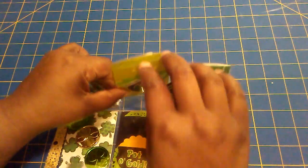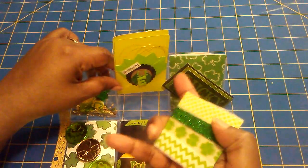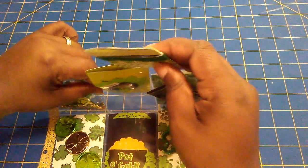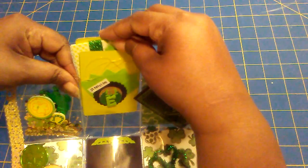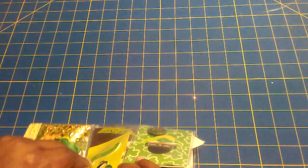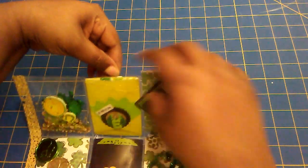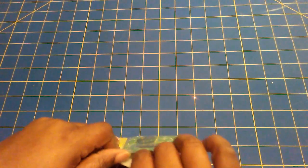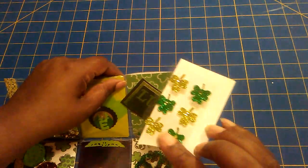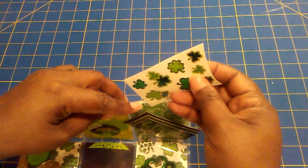Oh, let me get in the camera so you guys can see. So behind this one here is some green samples of washi tape. Very cute. Thank you. Let me put him in here nice and easy. I don't want to tear up my goodies. I haven't seen that before. That's too cute. And then behind this one, we have some stickers. You guys see that? I hope you're able to see that.